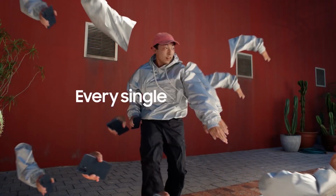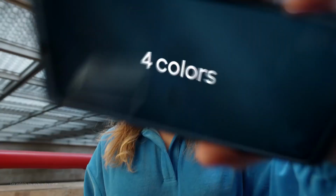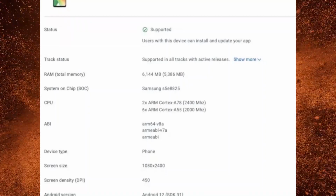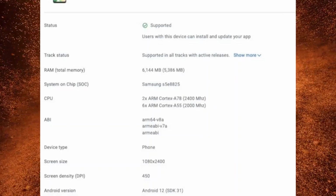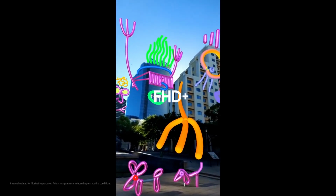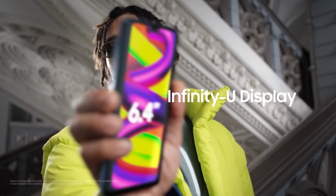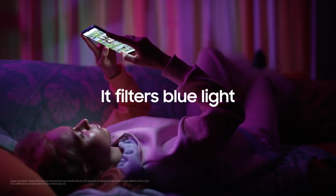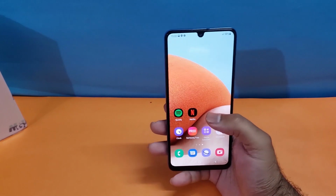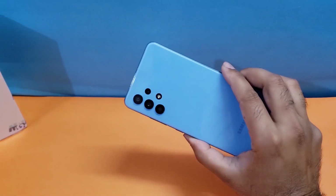Moving forward, we have the Galaxy A33, which has also been leaked a few times from different websites. But the latest leak comes from a Google Play Console listing, which showed that it's coming with a new mid-range Exynos 1200 chipset, which has 2 cores at 2.4 GHz and 6 cores at 2 GHz. It's coming with 6 GB of RAM, a Full HD Plus display, and Android 12 out of the box. It will have a massive 5000 mAh battery and a 64 GB storage option, and according to the leaks, we are not going to see microSD card support for the Galaxy A33 5G. It's also supported by IP67 dust and water resistance, and on the back we have a quad camera setup.